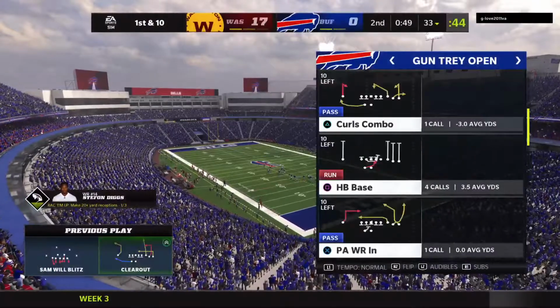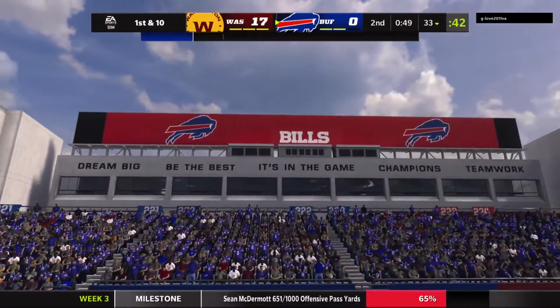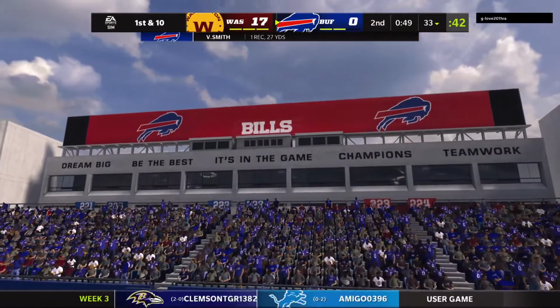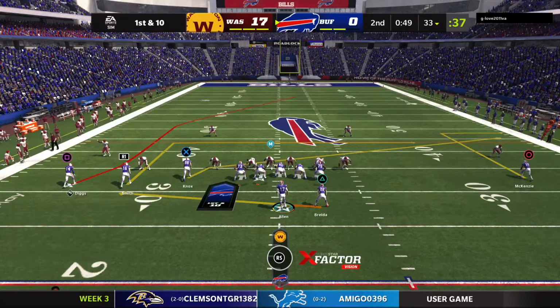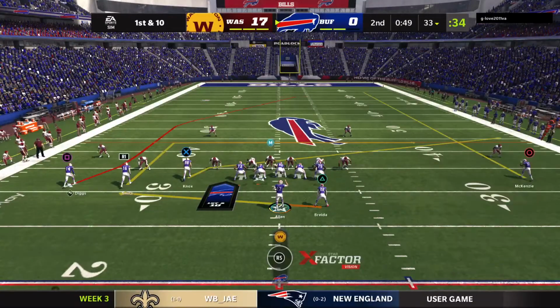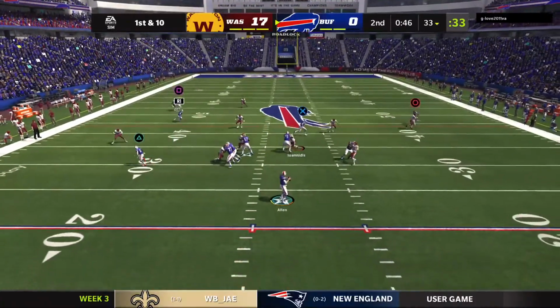Now the Bills are going to use the first of their timeouts as they get the stoppage with just under 50 seconds remaining in half number 1. 1st and 10 here. You know, if they could just get 3 out of this, there's something about narrowing it to a 2-score game at half that makes it feel like much less of an obstacle.